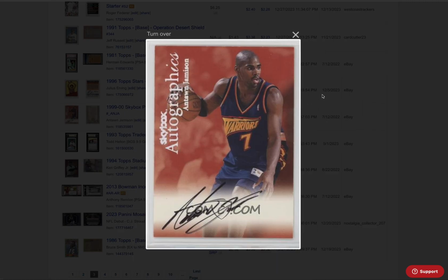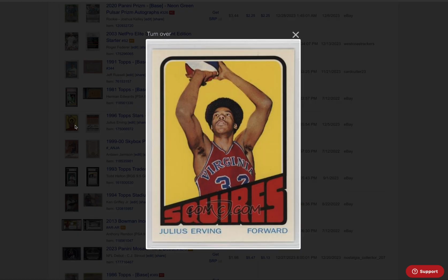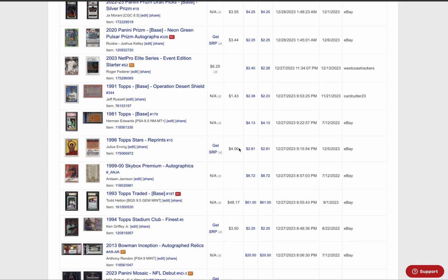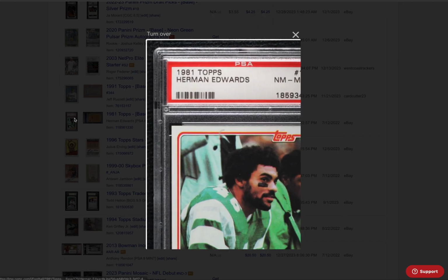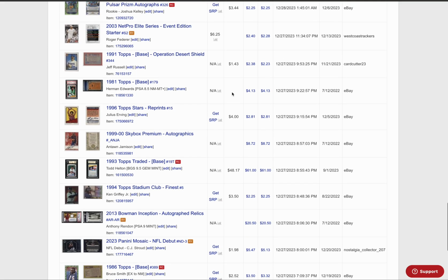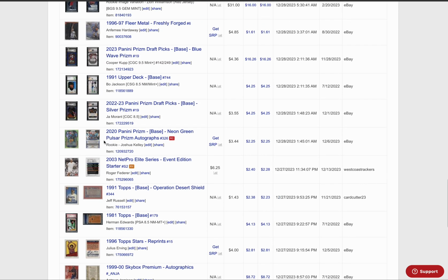This Autographics card sold for $8.70. This Dr. J I thought might do well. It's a reprint of his rookie card, but yeah, I lost $1, a little more than $1 on this. Sent this one to auction. It sold for close to $4. And then this one I lost money on.